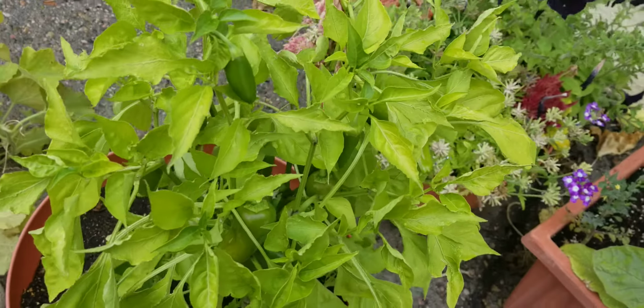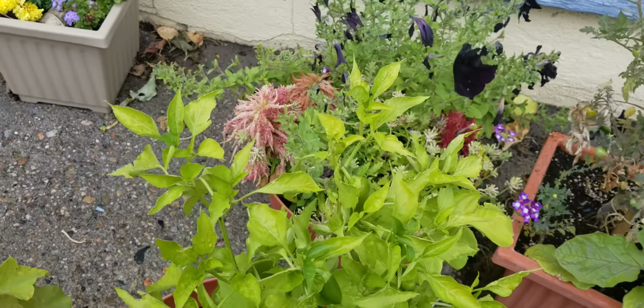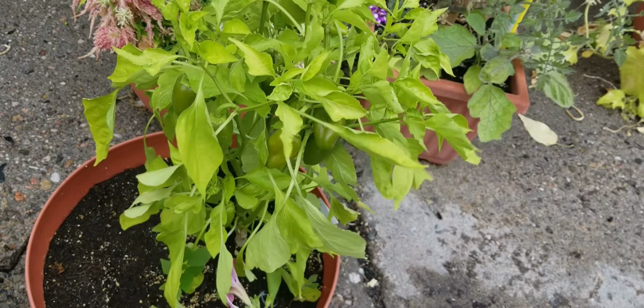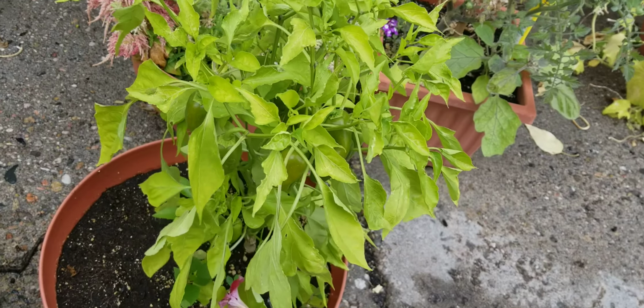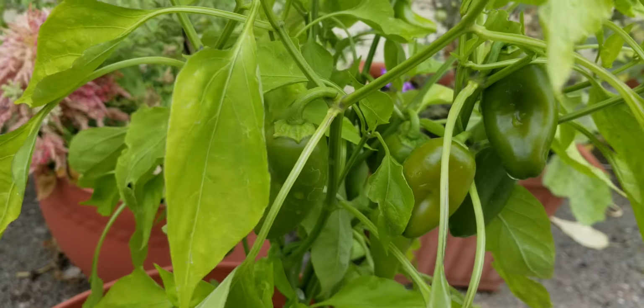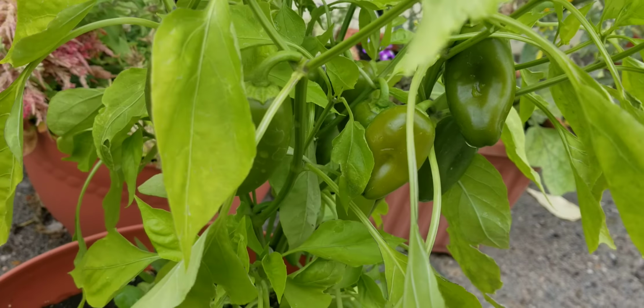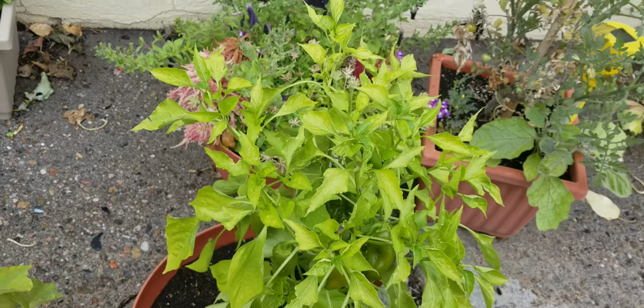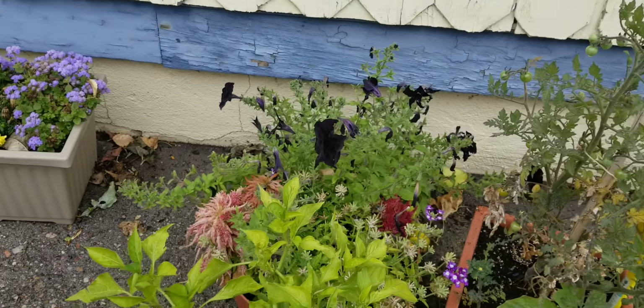And this pepper is one of the lunchbox peppers from the seeds that I saved, and I went ahead and put it in a pot to see how it would do. And I think we're going to do our peppers next season all in containers as well, because you can see I have an amazing amount of peppers in here. They're gorgeous, and they all are exactly how they're supposed to be, being lunchbox peppers.